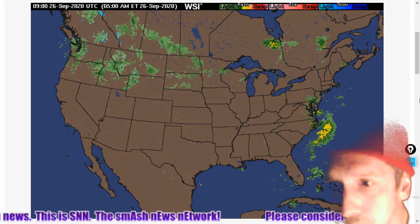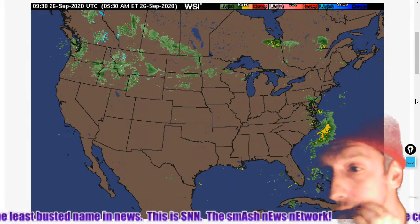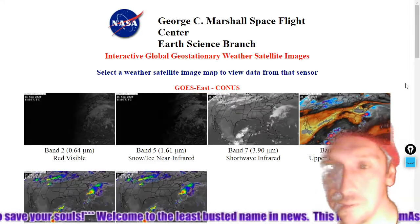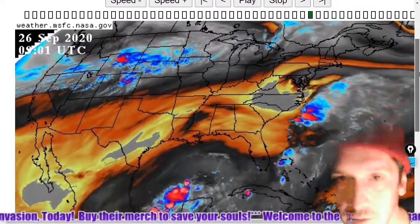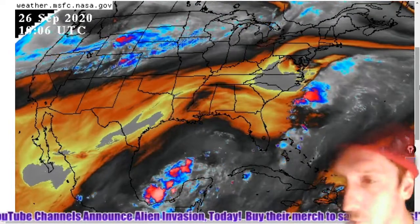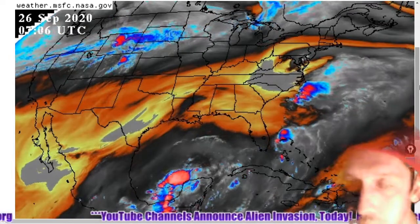U.S. Doppler radar map showing some pretty heavy thunderstorms off of North Carolina. It looks like a great day to be surfing on the Outer Banks. Give it about an hour, and you should have some prime conditions. Let's go to the NASA GOES interactive weather satellites to look at the U.S. water vapor map. And oh yeah, that is what you want to see. I don't know if there's an onshore wind or not, but hey. I mean, I'm sorry, an offshore wind. A wind blowing from the shore to the ocean. That's what you want. Makes for steeper waves, folks.